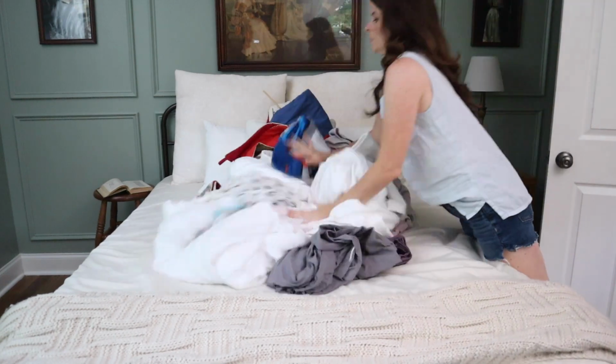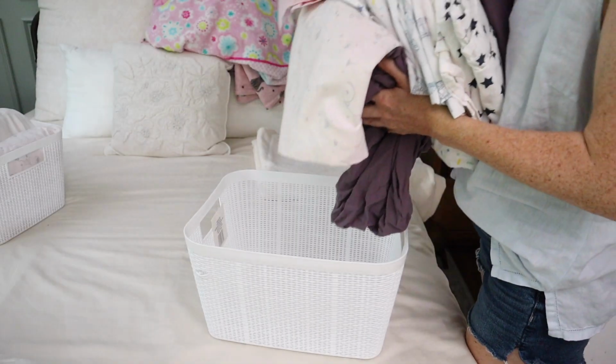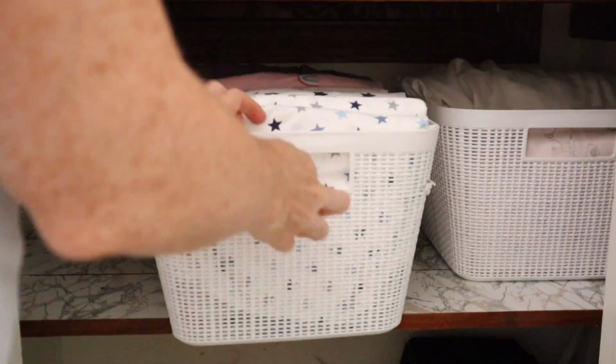Yes, that's a real picture of what it looked like. It was stuffed to the brim, and I'm so excited to show you guys the final results. So if you want to see this amazing transformation, just keep watching.